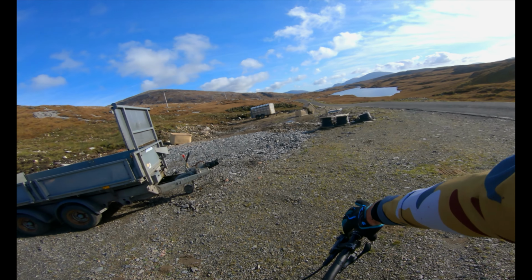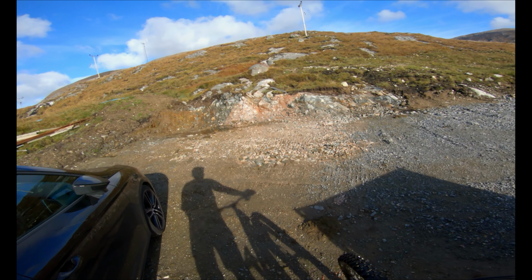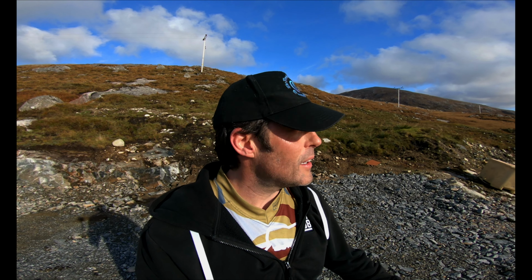Cracking day out. I now know more about it and know probably a better way to do it. I'll bring some chalk next time. Okay, well that worked out better than I thought. Simple plan: take a bike to the top of a mountain without any path and ride down it any way you want. And I linked all the slabs that I could and created a nice descent with some trial skills and everything else, but great to be back on the bike and hopefully you enjoyed that. Short and sweet, but definitely worth it.